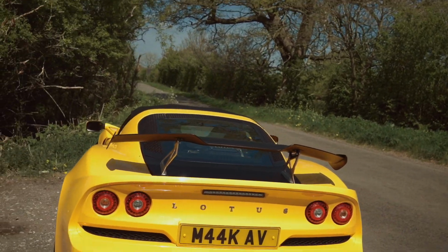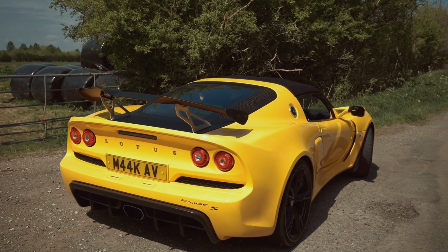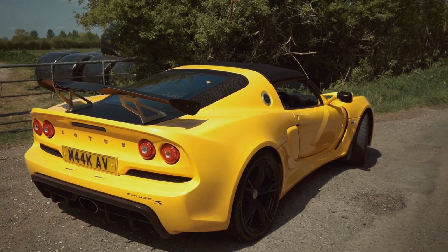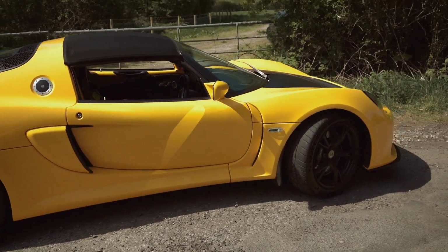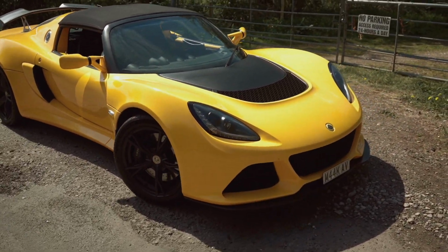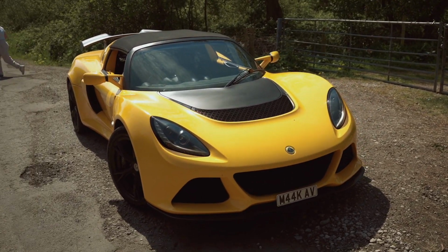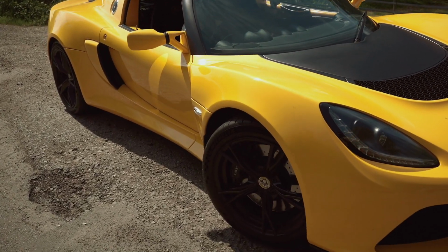In terms of what it's running, so it's running 350 horsepower, which is powered by the 3.5 V6 supercharged. It's a Toyota engine, and as some of you guys know, I used to work for Toyota. I did 8 years at Toyota, and I know Toyota engines are solid, so that was a big selling point for me. Let's have a look around some of the features on it.